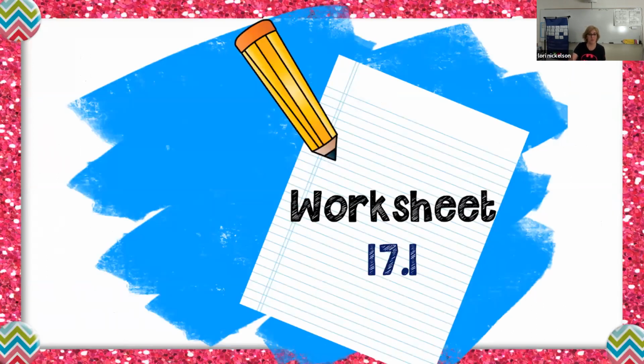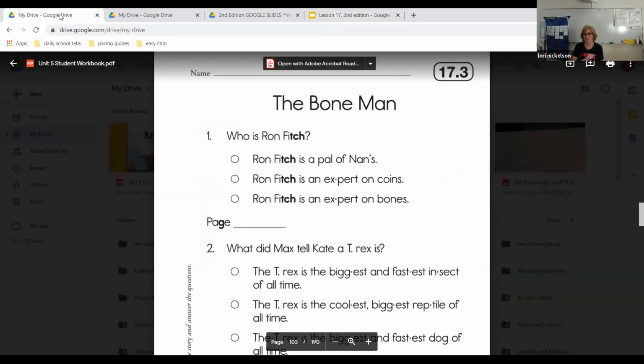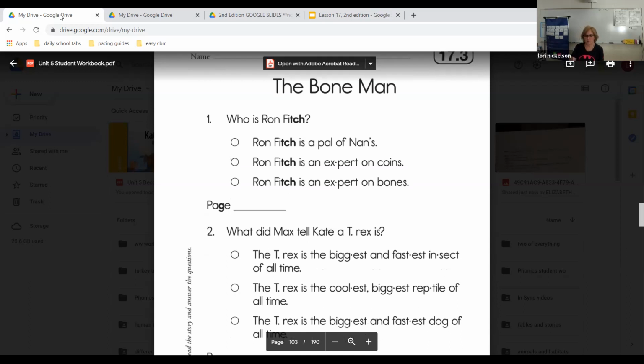All right, so let's go into our worksheets here. And we are going to 17.3. All right, it said 17.1, but we are going to skip 17.1 and 17.2. All right, so let's look at the bone man. Number 1, who is Ron Fitch? Is he a Nans? Is he an expert on coins? Is he an expert on bones? You decide, but we don't need the page number.